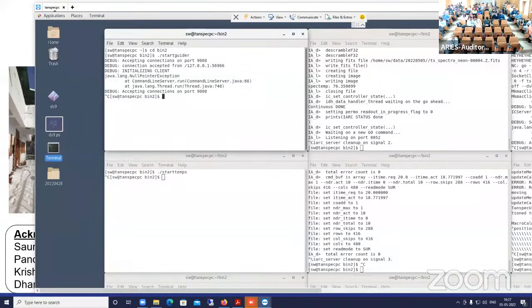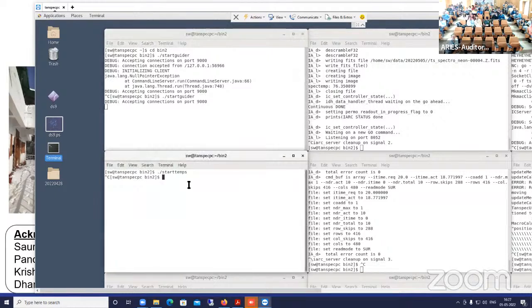So this is the procedure to start up the TIRSPEC, as we are showing you. Is it on a local PC or are you connecting remotely? Remotely connecting via TeamViewer.